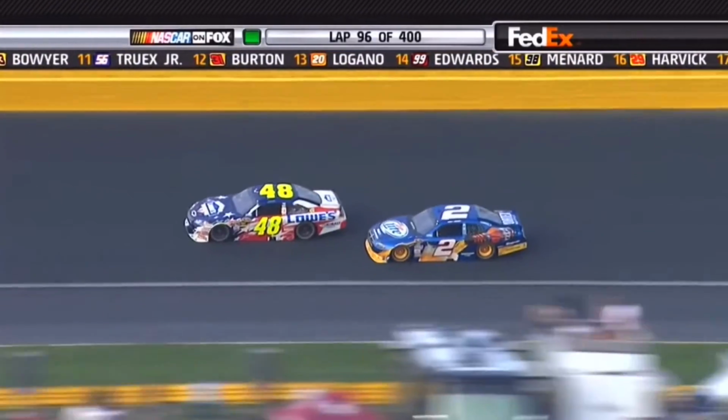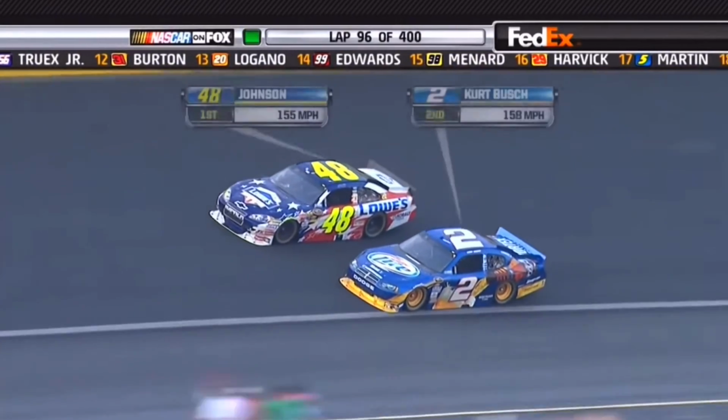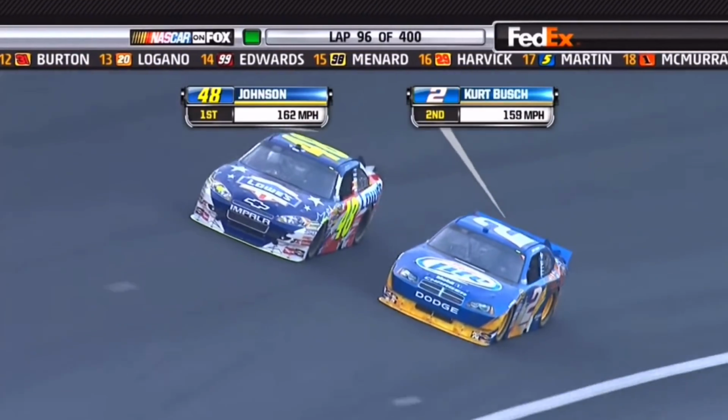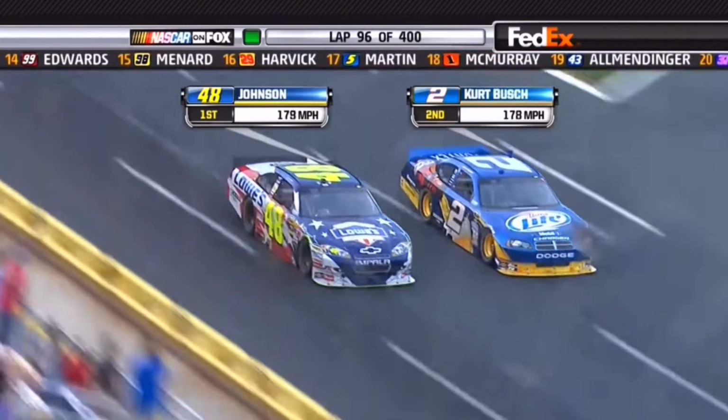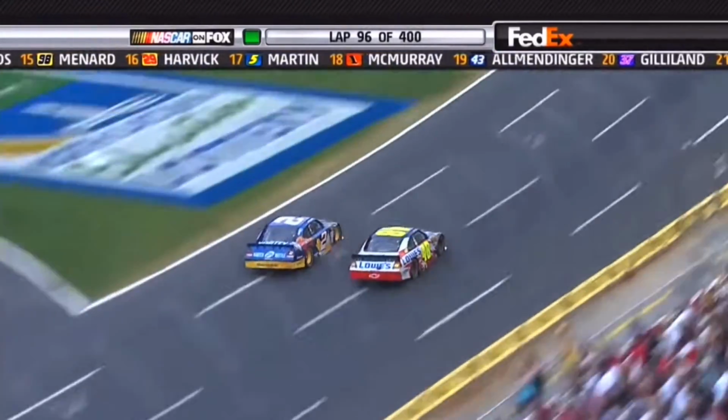There have been so many good red, white, and blue schemes over the years that a lot of good ones can be lost in the fold, and it very much is reminiscent of the 2014 scheme that he won the 600 with as well.